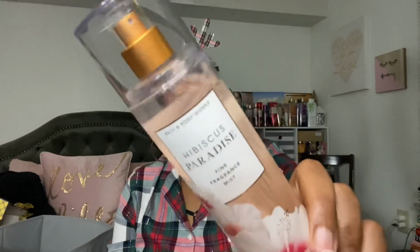And then I pulled out my Hibiscus Paradise Fine Fragrance Mist from BBW, and I haven't used this in a long time. I think this is maybe the second or third time that I've used this, and it has pink hibiscus, juicy guava, and sun-kissed coconut. And it smells nice. I just don't grab it like that. So that's what I wore on Sunday.